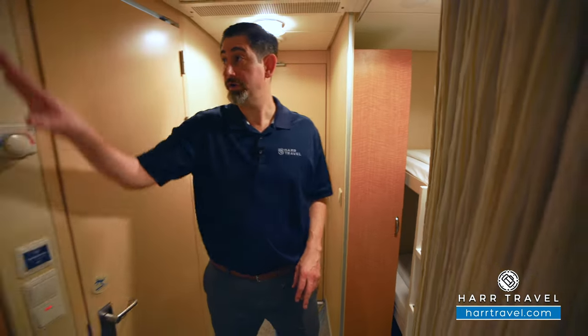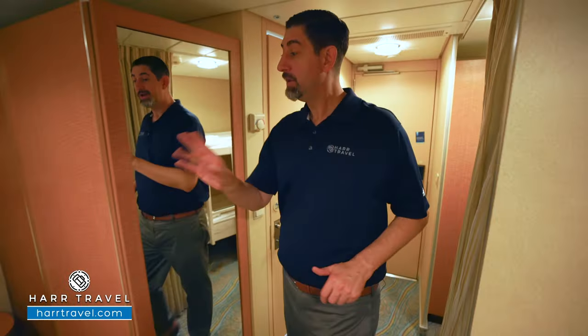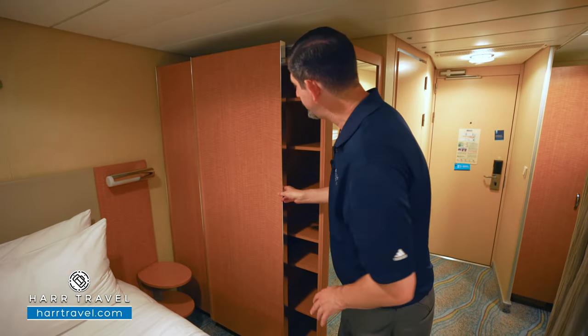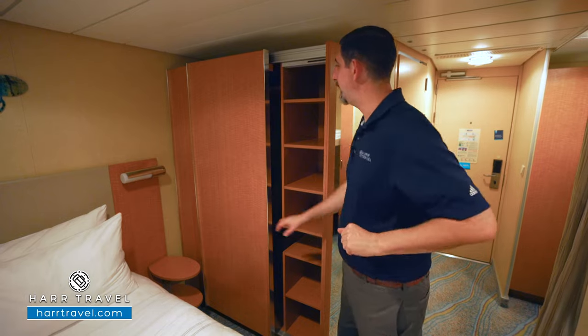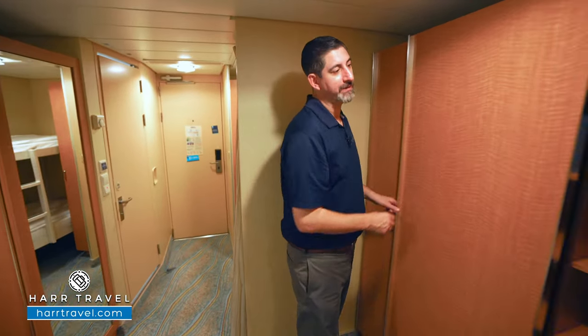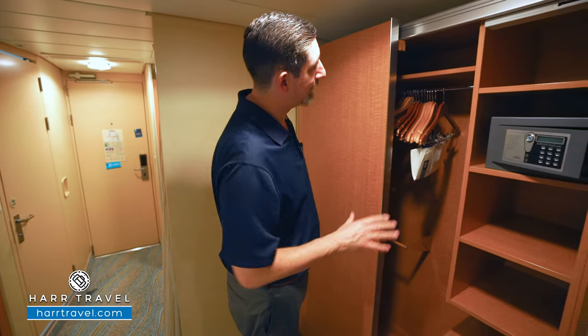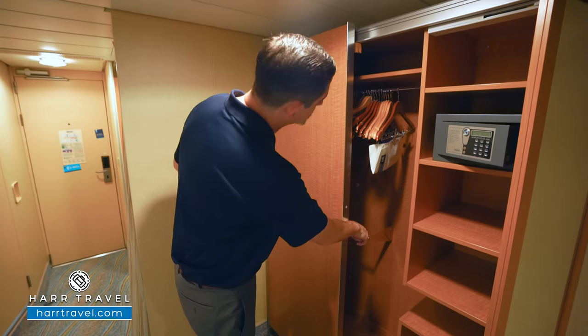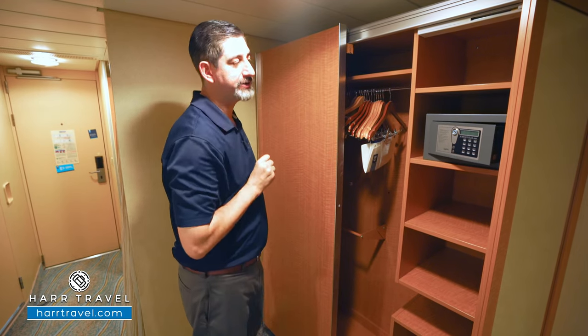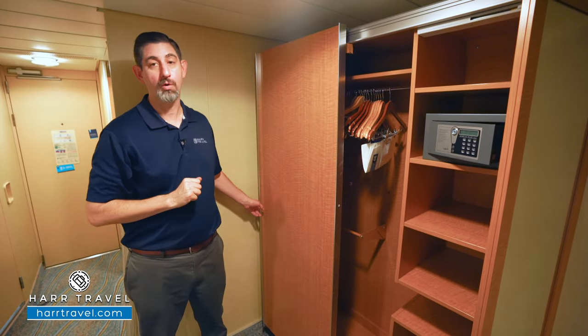Now as we continue along, you've got a floor-to-ceiling mirror to get ready. You have the first of the closets here, so you see that you've got shelves all the way up and down. There's also hanging storage all the way across. Now on the other side, you're going to find even more storage here. You definitely need that if you're going to have up to 6 passengers. Hanging storage all the way across, bar for more hanging storage, and you also have shelves up and down. This is where you're going to find your safe, perfect size for a passport or a wallet.